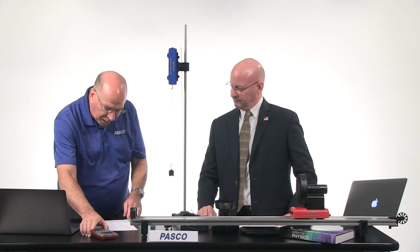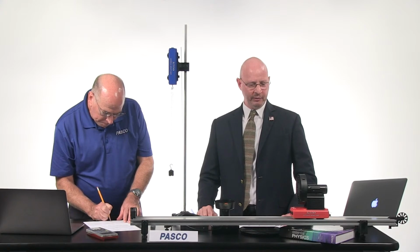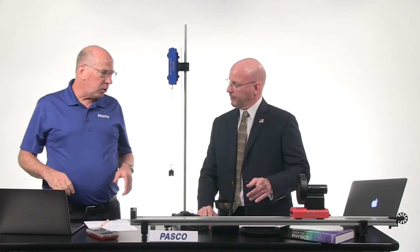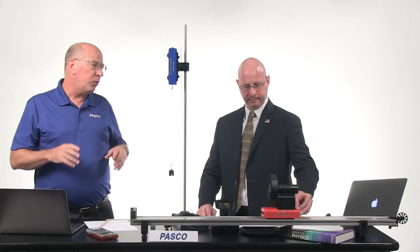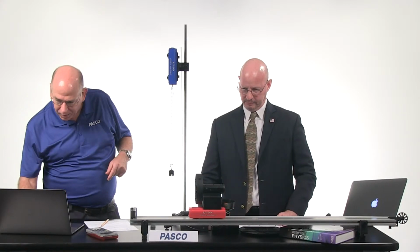And I get 0.55 for the mass. So 0.55 kilograms. You could then go and check it. We're going to do something a little different than that by putting it on a balance.